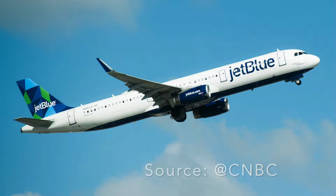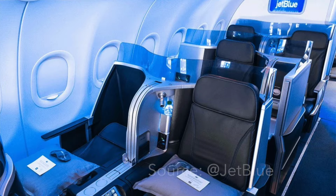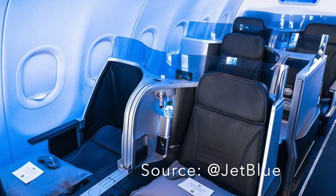When this cabin was introduced on the A321s in 2014, it was a game changer and started to get implemented into some of their A320s. If you were lucky, you could score a seat in Mint for lower prices on shorter flights like Fort Lauderdale to JFK. Sadly, they don't use Mint aircraft on that flight anymore.